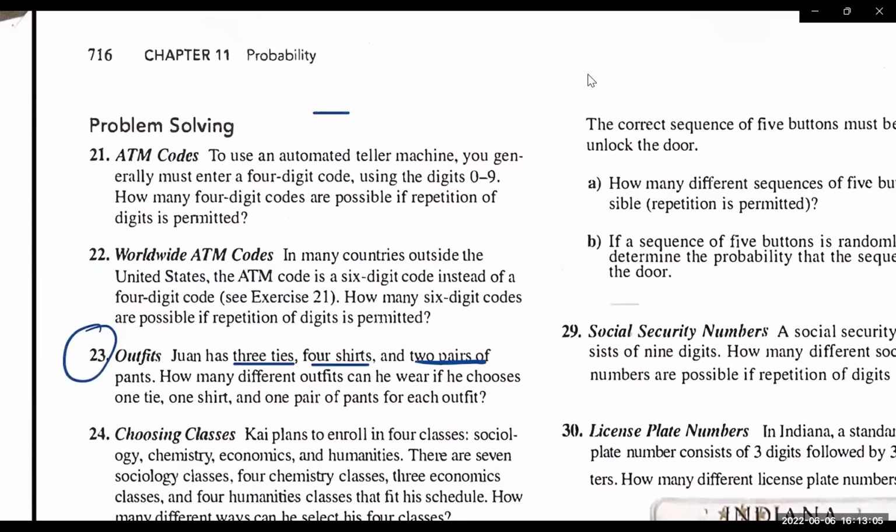You have a tie, a shirt, and pants. How many choices does he have for the tie? 3 choices for a tie. So 3 choices for the tie, 4 shirts, and then 2 pairs of pants.